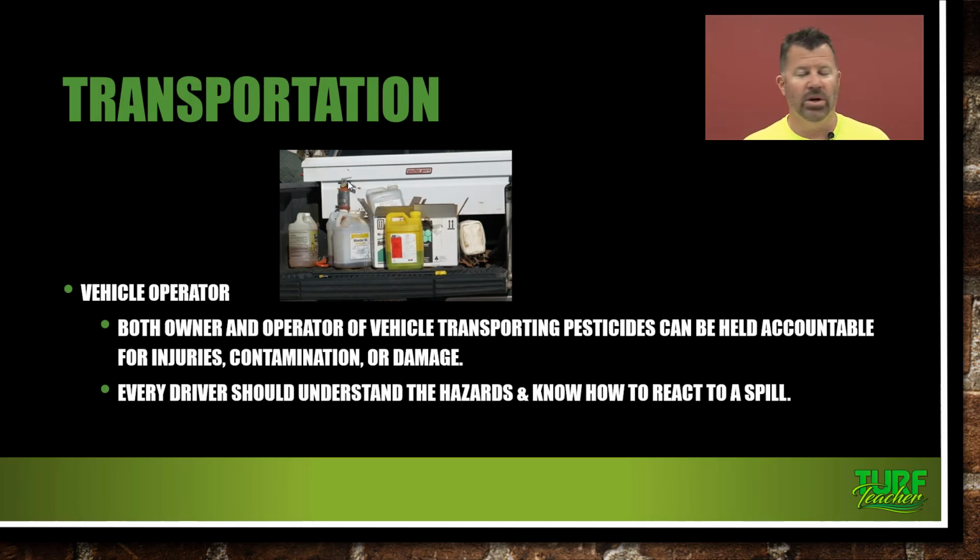So if you wreck, you run a stop sign, you're at fault, yes, you could be held liable for that pesticide spill. Whether or not somebody hits you, it's probably going to get into a court battle. But if it's definitely your fault and there's a pesticide spill, you're at fault. Not only you, the operator, but your boss is going to be responsible for that. Every driver should understand the hazards and know how to react to a spill. So guys, you hire that new person, they're working for you. If they're not comfortable driving these trucks, definitely don't let them be driving a pesticide truck. They don't need to be going to pick up the materials and bring it to you.